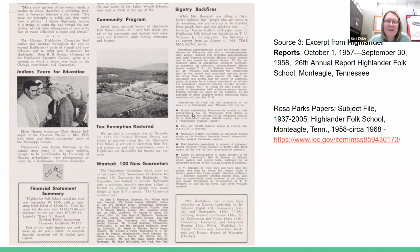And so one of the things that they talk about right here, in this bullet point, was that, again with Georgia state money, they sent in a photographer to Tennessee to go to Highlander and to take pictures of one of the sessions. And then they used those pictures that he took to create different flyers and billboards and stuff, charging them with being a communist training school.